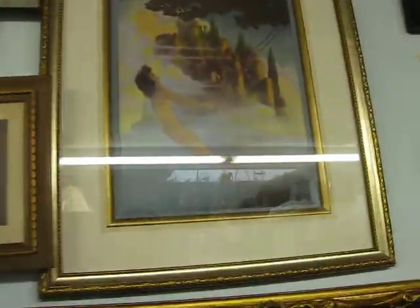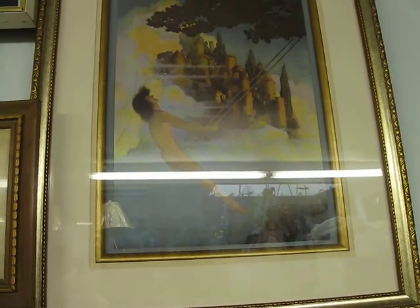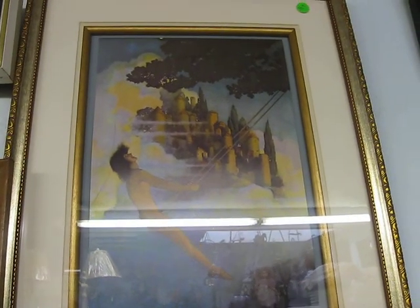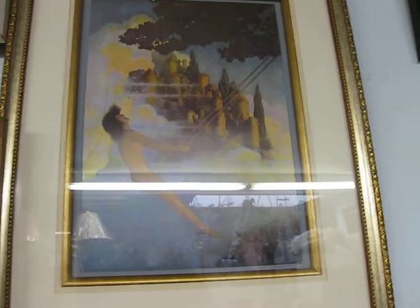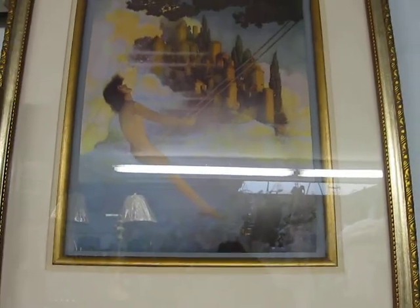Maxfield Parrish. This is the image, I believe, that Will found recently. And I believe this is called the Dinky Bird. That's an original print, it looks like.